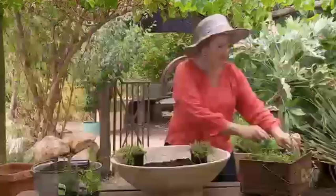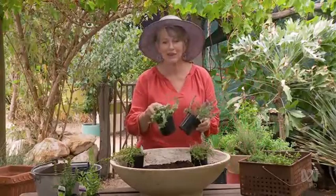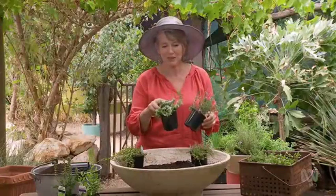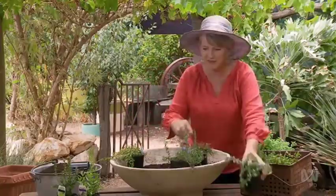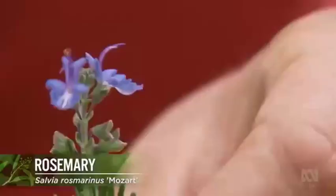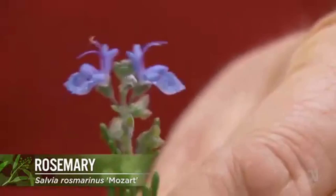Rather than choose an upright form of rosemary that'll get too big, you can actually get a prostrate rosemary. These flower for many months, from autumn all the way through to spring. But there's another one that I'm going to use instead. This one here is called Mozart, and it's semi-prostrate. It'll hang over but give you a bit of height, but I love its dark blue flowers.